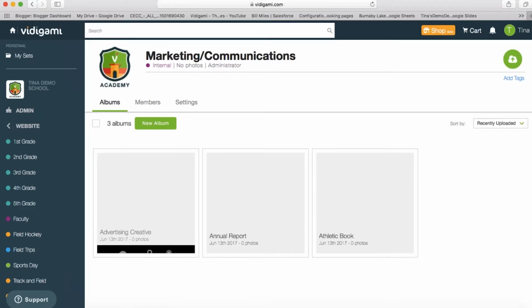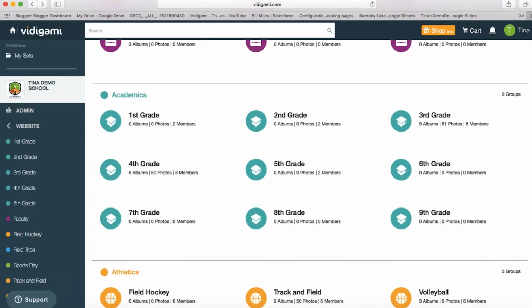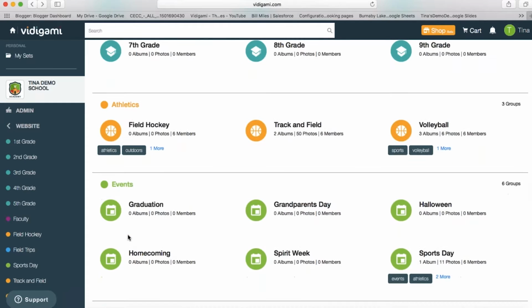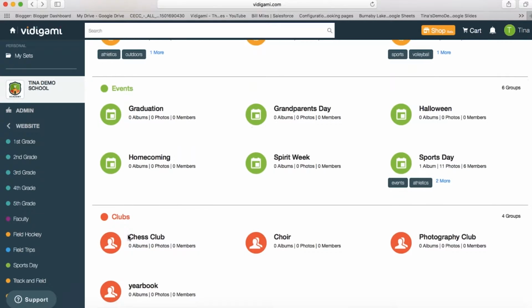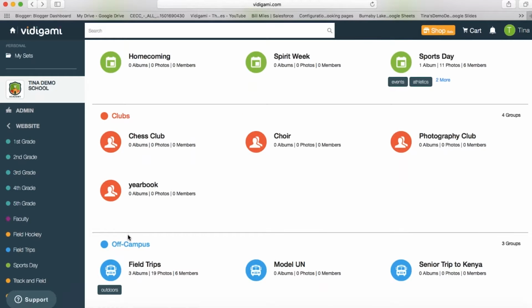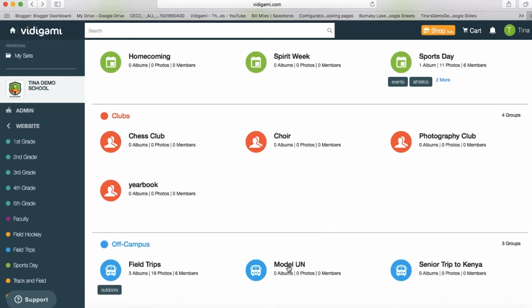So that's my feed. When I click here where my school name and logo is, it opens what we call our group directory. Group directory is divided into a bunch of categories. So the first is internal groups. These are things that administrators only can see or are a part of. Marketing communications, advancement, staff spirit. And you see you can have as many albums in each group as you like. I've got advertising creative. I've got my annual report and my athletic book that I'm working on here in marketing communications.